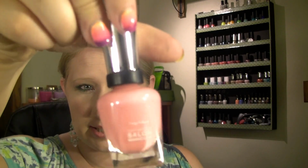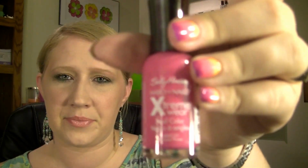The OPI is Big Apple Red, and the China Glaze is Red Satin. And then for Essie, this one is called Funday. And for Sally Hansen, we have First Kiss, this is the Complete Salon Manicure, and then we have the Xtreme Wear in Fuchsia Power.